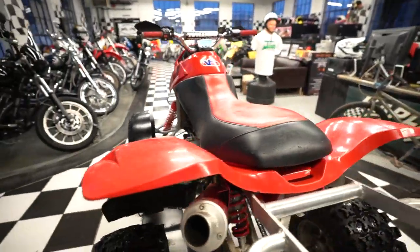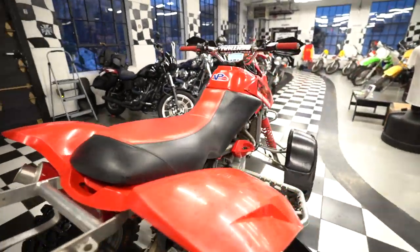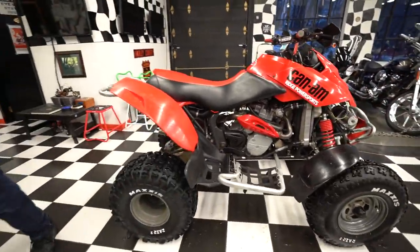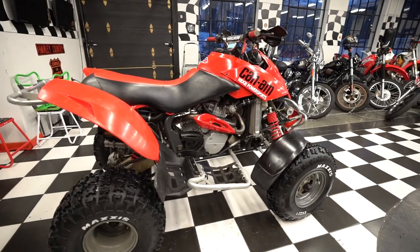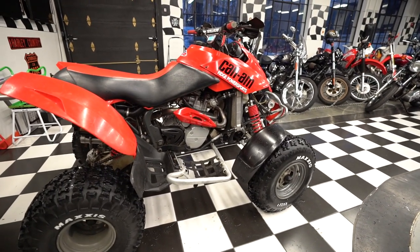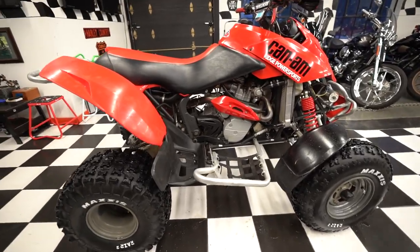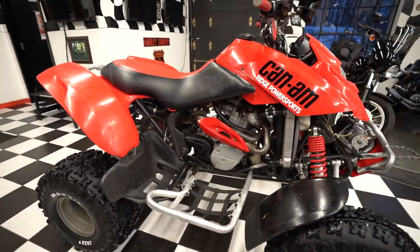And it's also, if you have trouble controlling your right thumb, you might not want to get on this one because it's got tons of power. If you are good at controlling your thumb, you'll be able to harness the most powerful 650cc single cylinder in any quad from its era. So the handling's responsive and stable, as I just demonstrated.